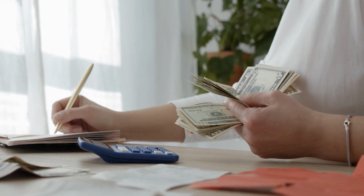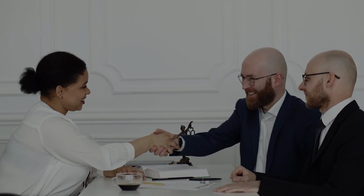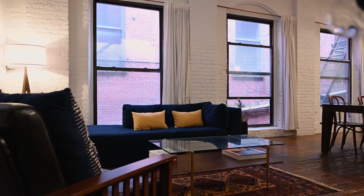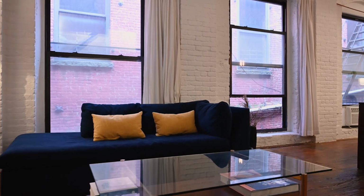Second, mortgage forgiveness programs will forgive some or all down payment amounts. The amount that's forgiven may change, but it'll often happen over years. However, if the program's conditions are not met, for example, the buyer moves out, the loan must be repaid with interest. Many housing finance agencies offer first mortgages in conjunction with their own down payment assistance programs.